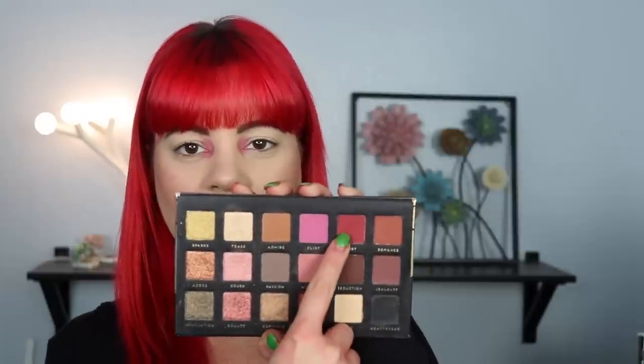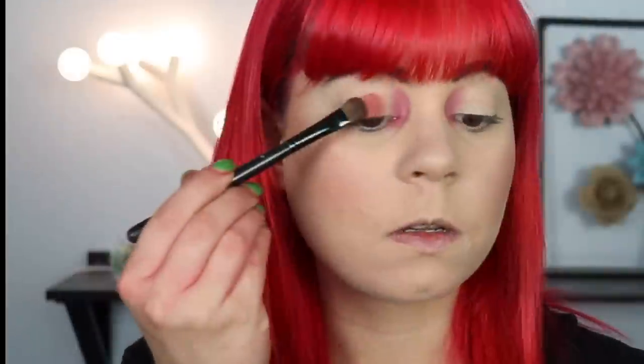So for the rest of my eye, what do I want to do? I'm not gonna lie, I'm not very inspired by this palette right now. So I might just do a simple smoky eye. I think what I'll do is take Lust, and I'm going to put that all over my lid as well as blend it into my crease. So let's just see how this goes.